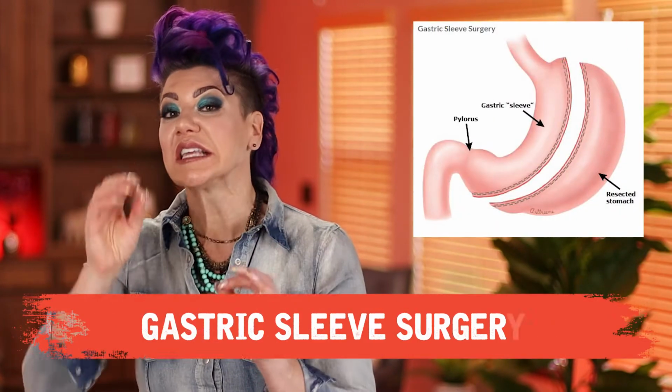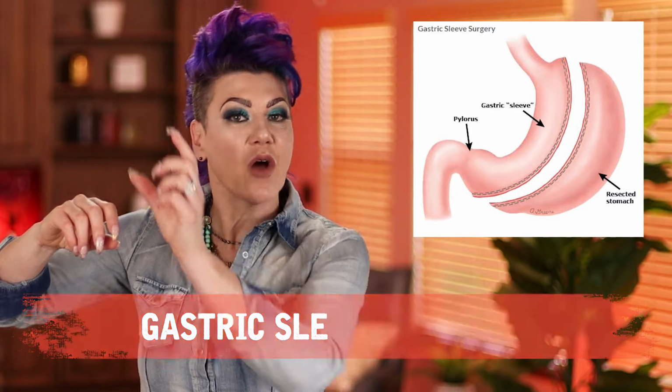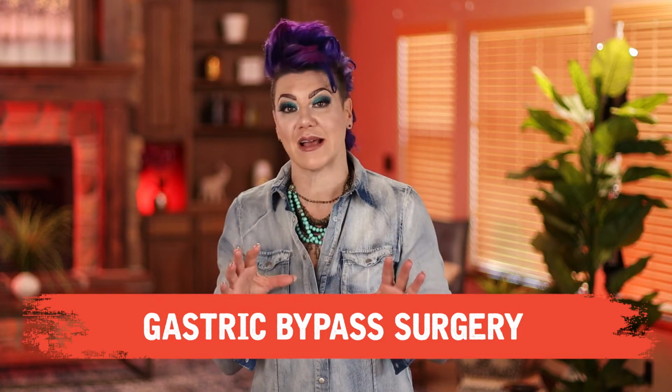The gastric sleeve is when the surgeon makes a vertical cut down the length of the stomach in the shape of a banana, and then creates a new stomach that's about 25% the size of the old stomach. The gastric bypass is the most complicated of all the gastric surgeries.